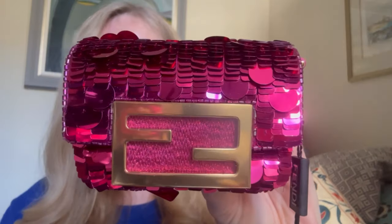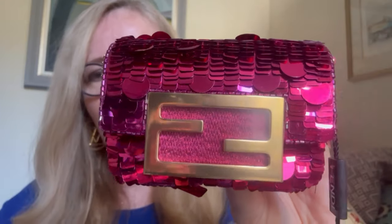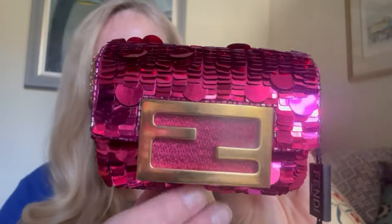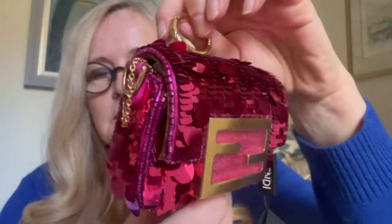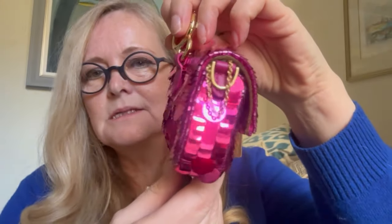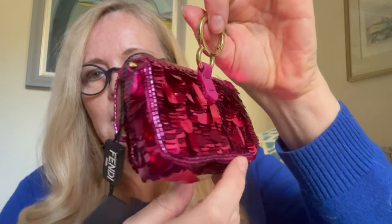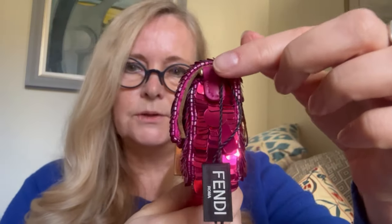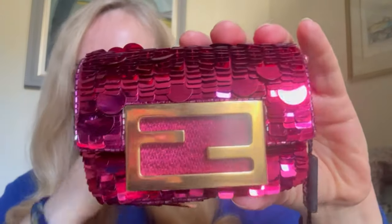I mean, let's just take a moment to admire that sparkle, those sequins. Let's do a little twirl. So we've got beads along the edges, sequins on the sides, sequins on the back. We've got a little leather tab in the fuchsia. We've got the beautiful baguette buckle.